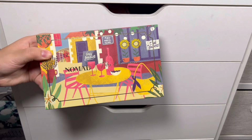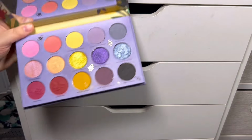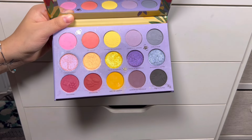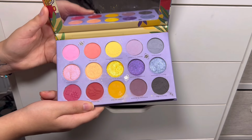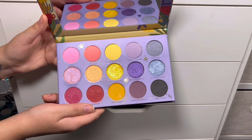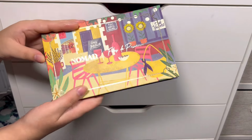So, yeah. Next palette we have is from Nomad, the Fête de Provence palette. And this is what the palette looks like. Super beautiful. I really love this palette. At first, I was a little iffy with this palette, but I've come to realize that the palette's really, really nice. Now, is it the best Nomad formula that we've ever gotten? No, it's not, but it's not the worst either. I really enjoy the shimmers. I enjoy the mattes, so yeah.